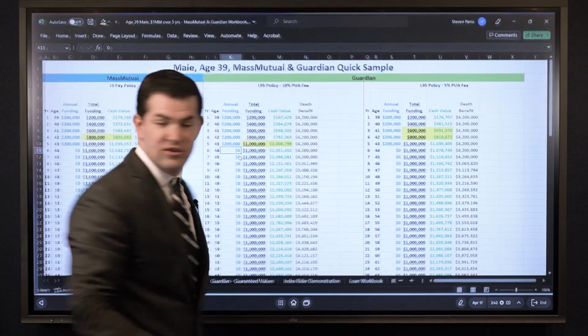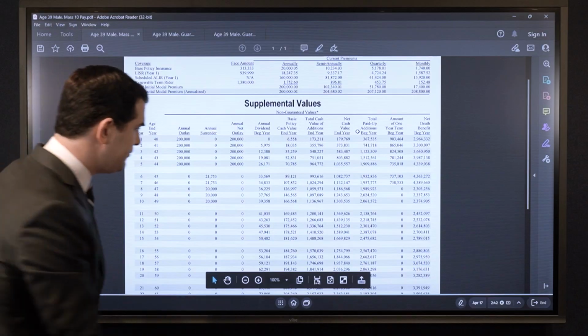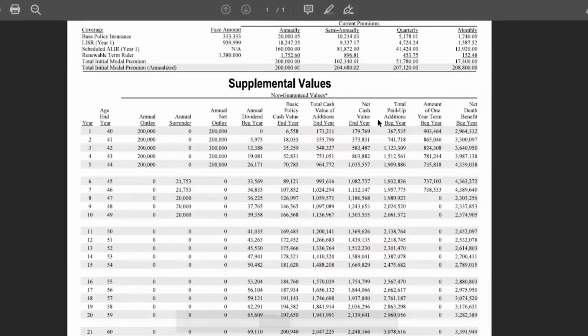So when we look at an illustration here, let's take a look at MassMutual first. Here we go. So he is 39 years old, and right next to year, you'll see his age of 40. Notice what the illustration states, age end of year. Some companies will show your age at the beginning of each year, and then some will show at the end of each year. Here with MassMutual, at the end of each year, they're showing how old you are. So you started out at 39, and then at the end of the first year, you were 40.